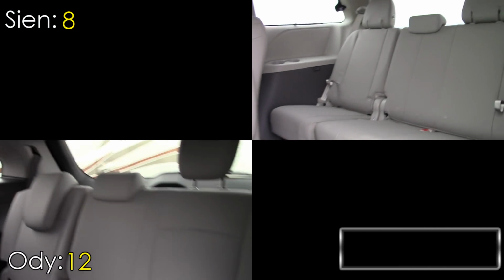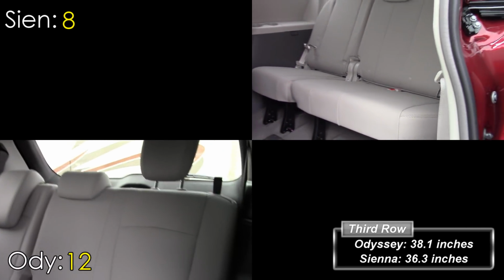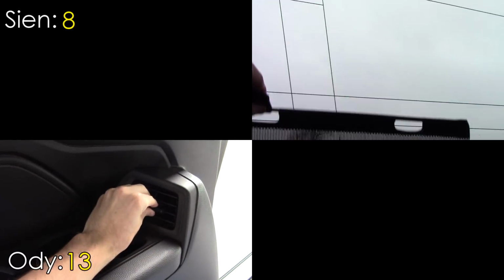For the actual measurements, the Odyssey again has more legroom, at 38.1 inches versus 36.3 inches. In practice, they feel about the same as each other, both being significantly more comfortable than their crossover cohorts. There are cup holders, vents, and in the case of the Sienna, even third row sunshades.